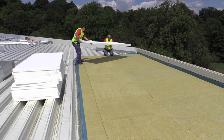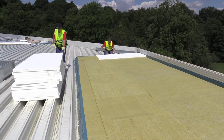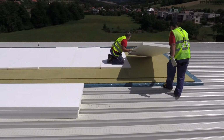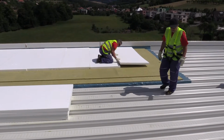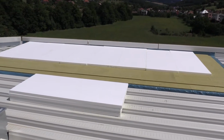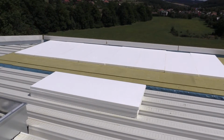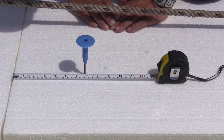A combination of mineral wool and polystyrene thermal insulation used in this application was subject to the fire resistance of the structure. Insulation boards can be formatted by special knives, saws or by other methods recommended by the manufacturer. Gaps in joints must be filled with sealing compound, for example polyurethane foam.